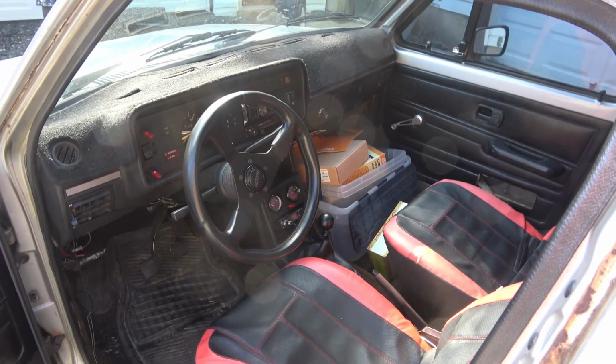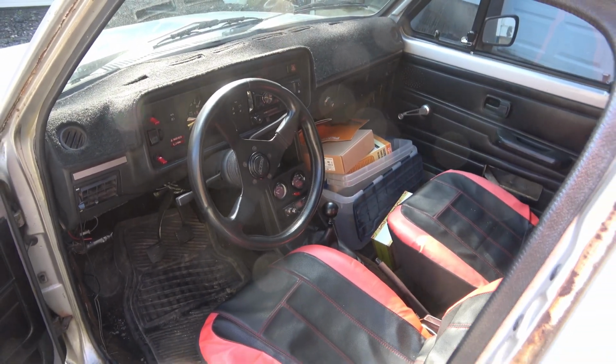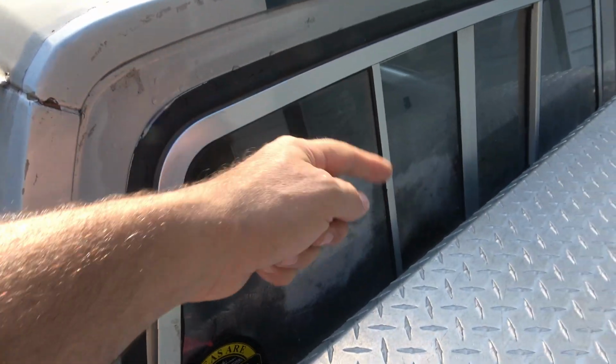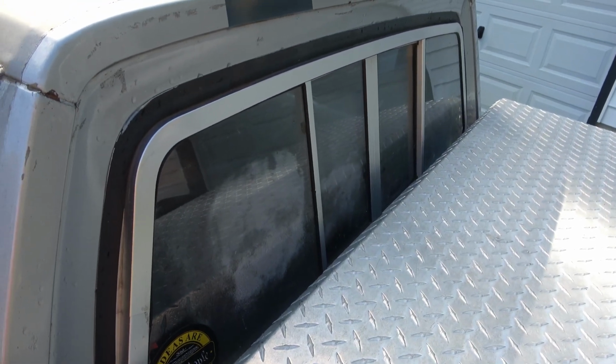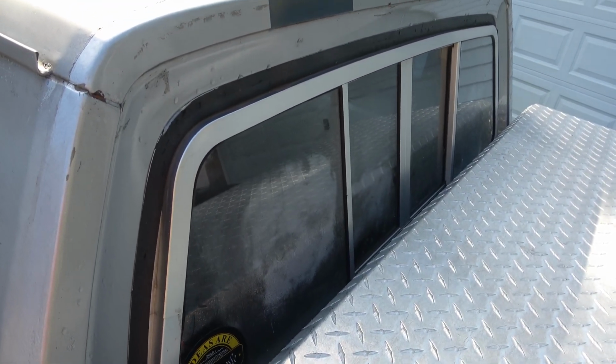She does get a little moisture in it, and it's coming from the back windows here. You can see there's actually some moisture this morning, but it's coming from somewhere back there. I haven't really spent the time to figure out exactly where, but I will need to fix that so we don't end up with floor damage. So I guess that'll wrap it up for today.